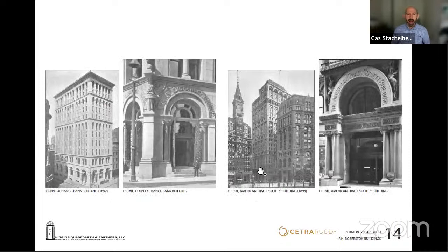We also took a look at some of R.H. Robertson's other buildings that he completed at about the same time, within about 5 years of the Lincoln Building at 1 Union Square West, to see how he treated other entry infill. And these are two large-scale commercial buildings, similar in age and use to 1 Union Square West. This is the Corn Exchange Bank building, now demolished, that was down in Lower Manhattan, and the American Tract Society building near City Hall Park, both completed in the first 5 or 6 years of the 1890s, so 1892, I believe, and 1896.